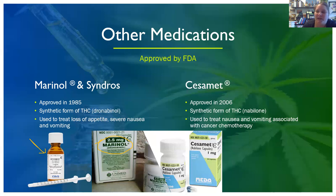So it doesn't work quite the same way as THC inside of our bodies, because the compound structure of it is slightly different. I think in high enough doses, you could probably get a high from it as well. But the point of this medication, and you'll see really for both Marinol and Syndros and Cesamet, is that it's meant to increase those kind of side effects of THC, where it increases appetite, decreases nausea and vomiting.